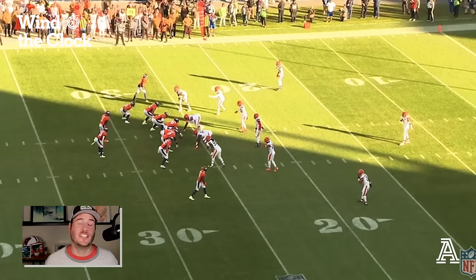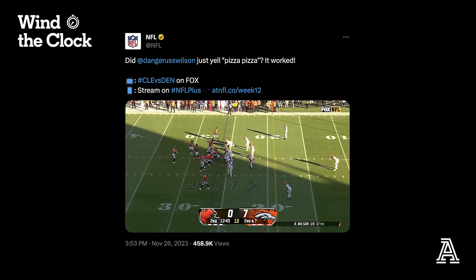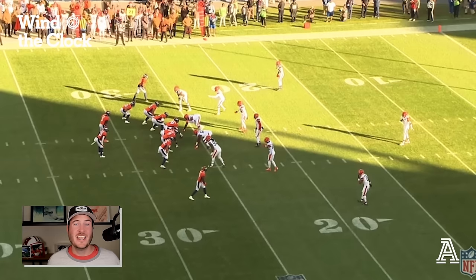On this first example, and this is where you might have heard Russell Wilson say pizza, pizza. And why he said pizza, pizza, I'll explain in a second.